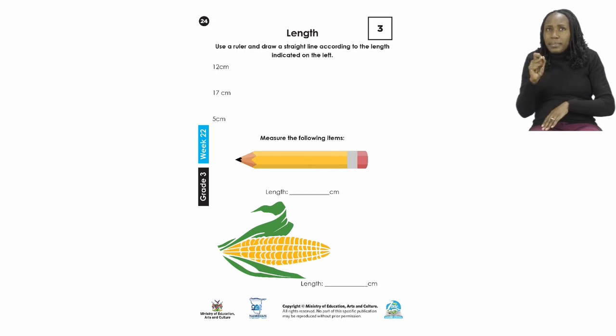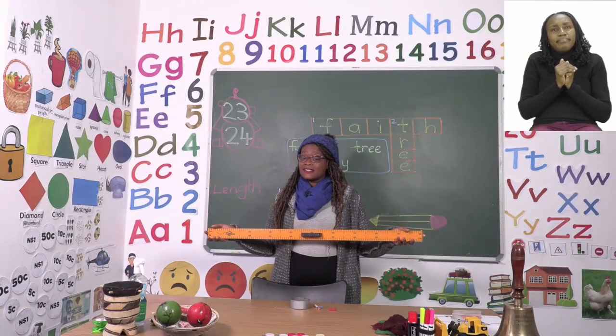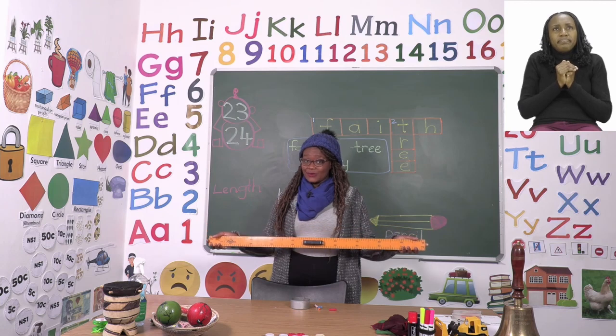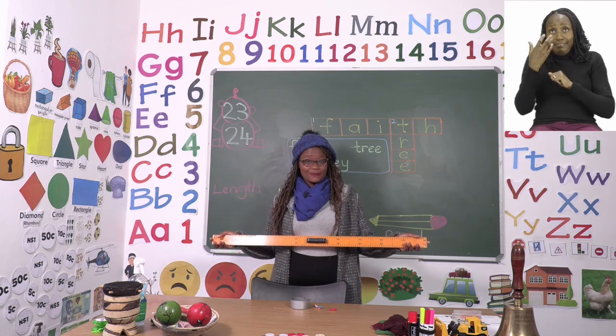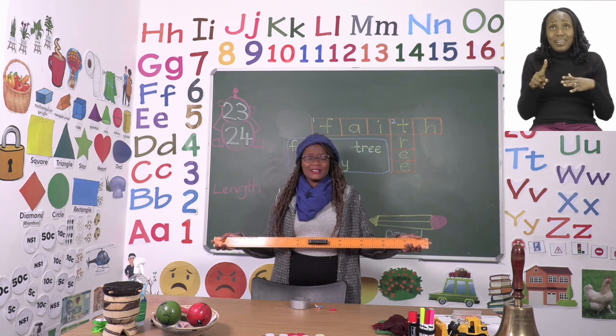the corn. So let's talk about length and let's take a look at the board to see how best we can practice length. Now, a centimeter ruler would not be easy for you to see what's happening. So I have a meter ruler, which I used for the board. It still has the same measurements, just like your ruler.